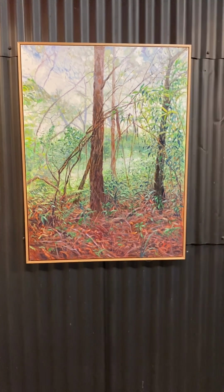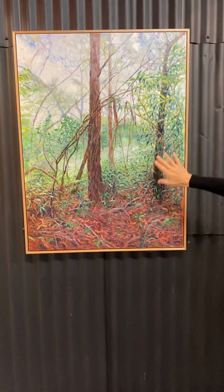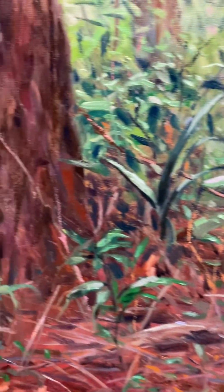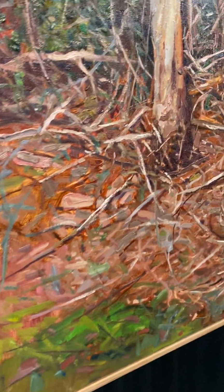And you can see the sort of ruggedness of the mountain's terrain all around there, all this lovely leaf matter along the forest floor. That's something that Hiren is particularly interested in, and you'll see it in this next painting as well.